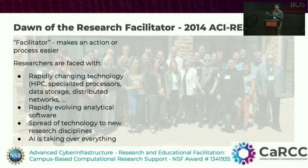So many times people focus on hardware, compute, storage, and arguably those are super important things, and they continue to evolve, especially in the world of AI. But I would say that in the support of research, probably one of the most important things are the people and the facilitation that happens between the people on research computing support staff and the researchers themselves.